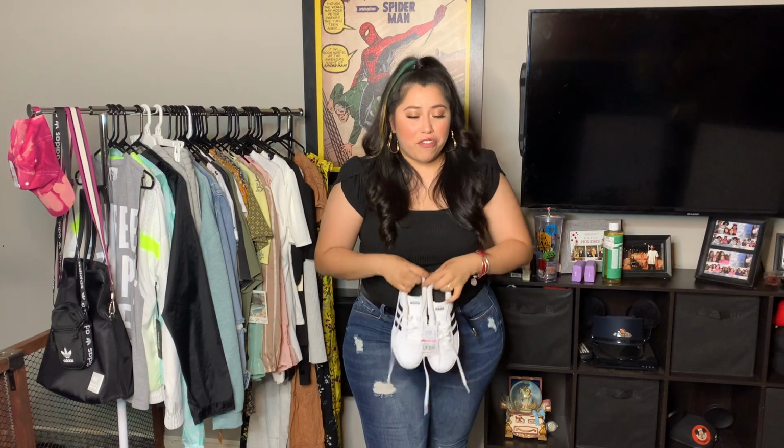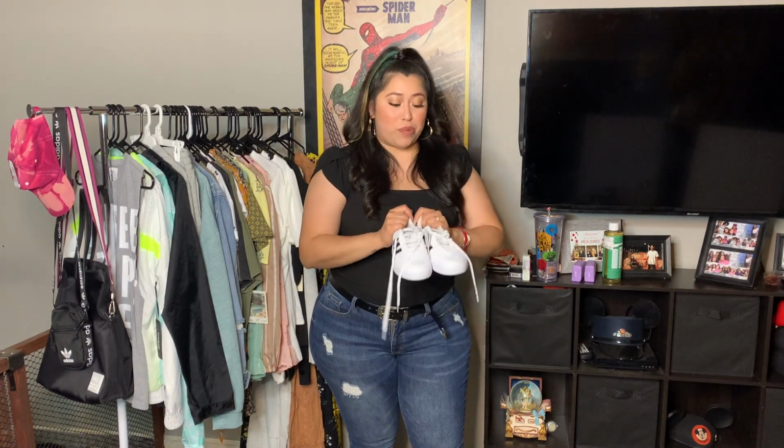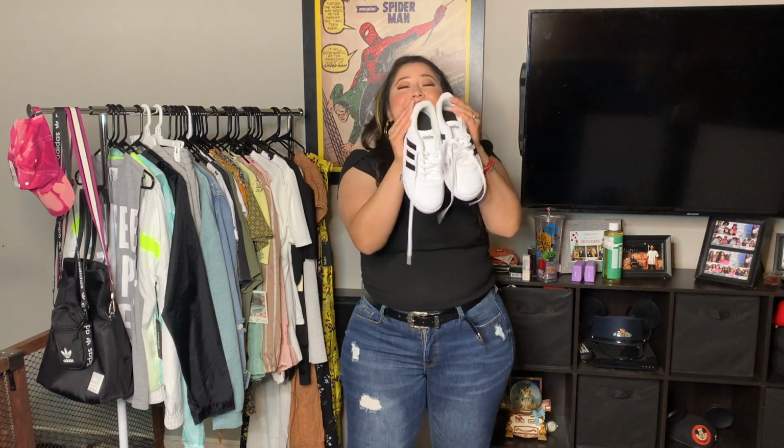And they're super comfy. I did try them on, and they were super comfy, and I was pretty excited to find these because I need more white shoes in my closet. All my shoes are black or just not white. So I was pretty excited when I got these. And $20.99.